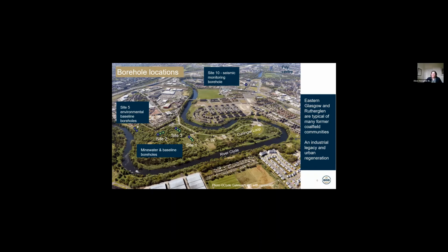So on this air photo, here's the city centre of Glasgow. And we're in the east end of Glasgow in an area of urban regeneration. This area here is part of the Commonwealth Games Village that was built in 2014. And the area where most of the boreholes are for the observatory is under this loop called Cunningar Loop around a meander of the River Clyde. And underneath this area are 7 worked coal seams from a colliery that was in approximately this location from the 1830s to 1920s. The colliery was active.